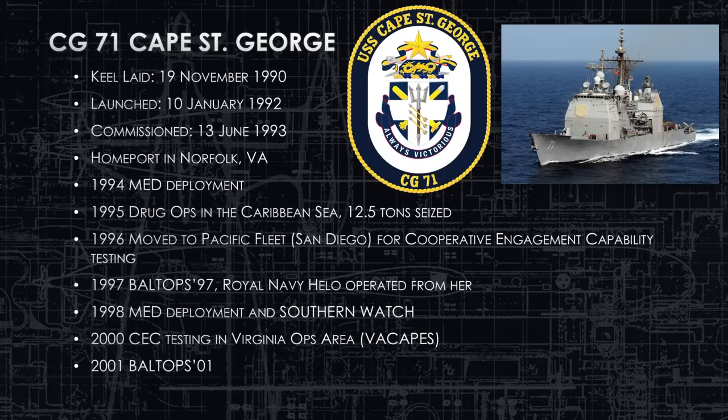CG-71, Cape St. George, keel-laid in November 1990, launched January 1992. She's commissioned in June 1993, home-ported at Norfolk, Virginia. 1994, Med deployment is her first deployment. In 1995, she does drug ops in the Caribbean Sea, seizes 12.5 tons of illicit material. In 1996, she moves to the Pacific Fleet, San Diego, for cooperative engagement capability testing.